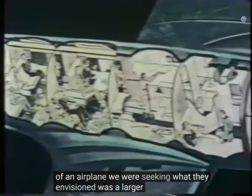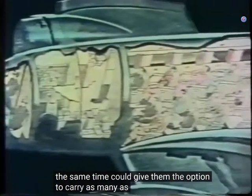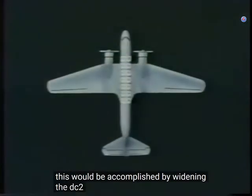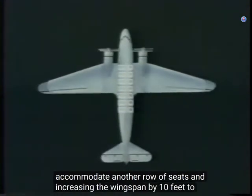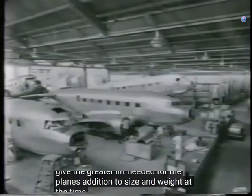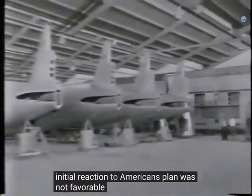What they envisioned was a larger plane that would be a modern 14-passenger sleeper and at the same time could give them the option to carry as many as 21 passengers in a daytime configuration. This would be accomplished by widening the DC-2 fuselage 26 inches to accommodate another row of seats and increasing the wingspan by 10 feet to give the greater lift needed for the plane's additional size and weight. At the time, Donald Douglas was heavily involved with DC-2 production. His initial reaction to American's plan was not favorable.